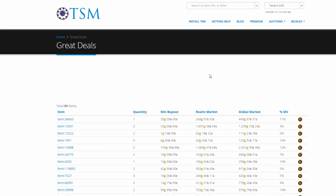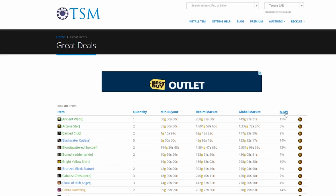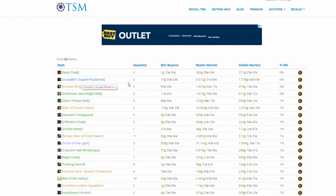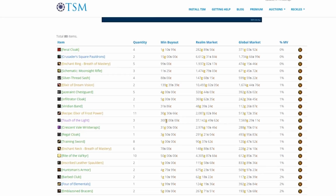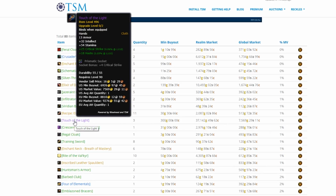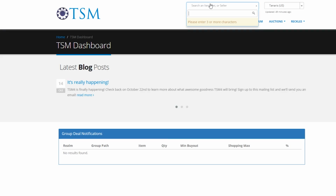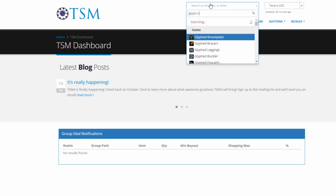Great Deals is an awesome site. You can sort this by percent of market value here, and you can see what's an expensive one. Here's one. The Touch of the Light normally sells for 7,000 gold, but it's up right now for only 300 gold. So yeah, I could totally make an extra 5k. I could sell it for 3,000 even and give someone a great deal and get a super fast flip if I wanted to.